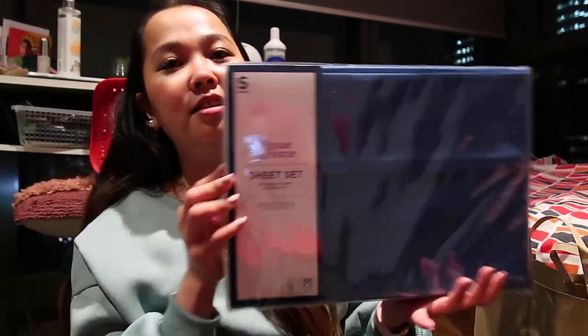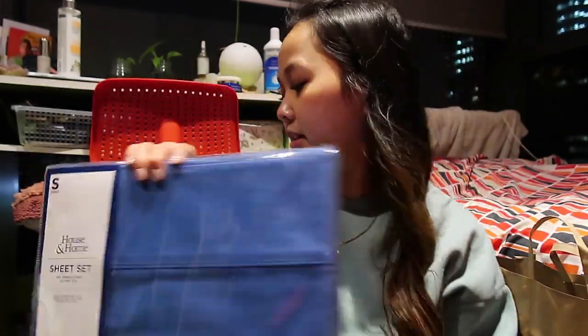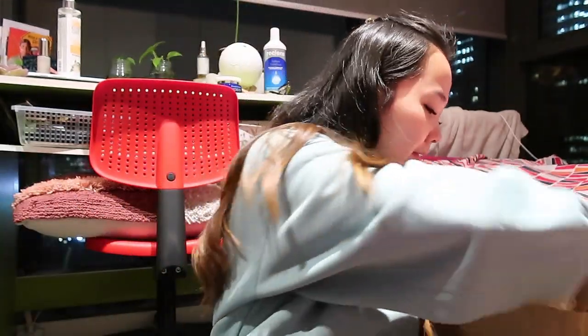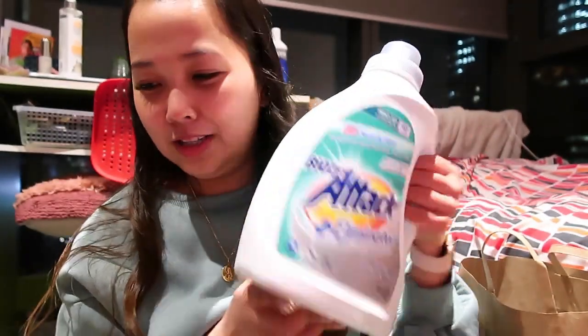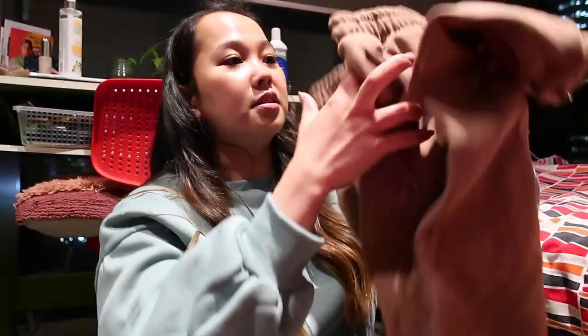And from Big W, I picked up this sheet set that contains flat sheet, fitted sheet, and one pillowcase, blue. Para may pamalit na tayo. And then also got socks, invisible socks, because I have something new later. Also picked up lotion from Kmart, also got facial tissue and laundry liquid. That's it from Kmart. And from Cotton On, just this jogging pants, track pants. A color brown.